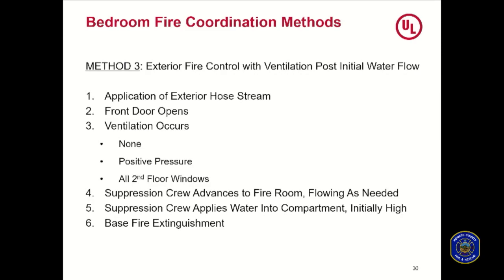Method 3 would be exterior fire control. So now water's starting to be applied into the building from the outside, and we want to ventilate after the fire has been initially knocked. Either no ventilation, positive pressure ventilation, or taking all second floor windows at once, which we would consider horizontal ventilation, but trying to maximize that.